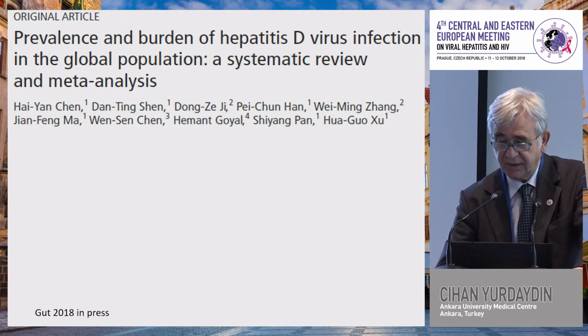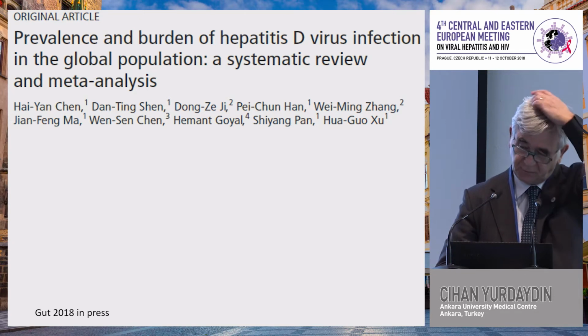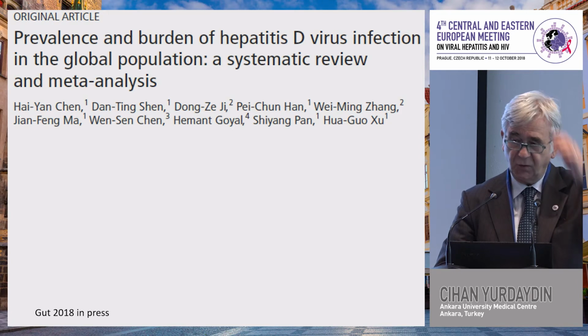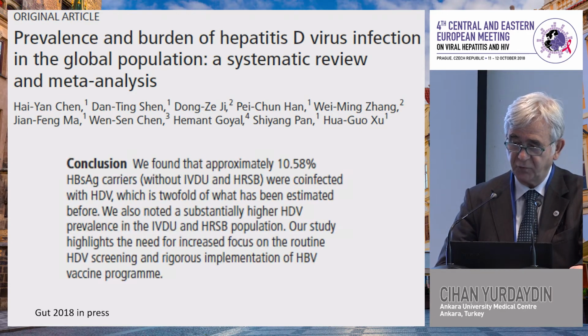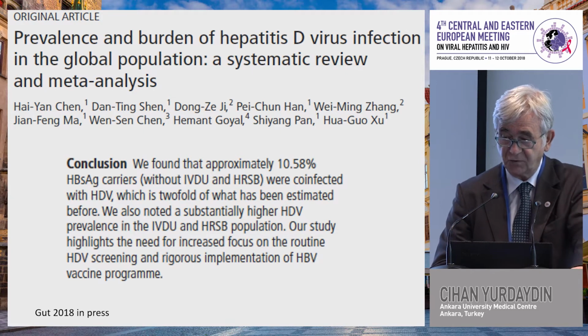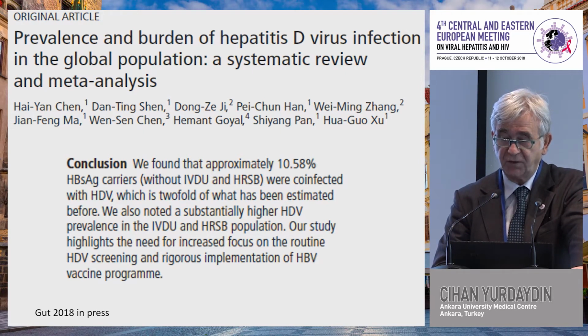Now, there is a new study from researchers from the Far East who looked at the prevalence and burden of hepatitis D on a global scale. They did a systematic review and meta-analysis, and their conclusion is the following. They found that approximately 10.5% of surface antigen carriers, without IV drug use and without people who have high-risk sexual behavior, were co-infected with HDV. So this is about twofold of what has been estimated before.